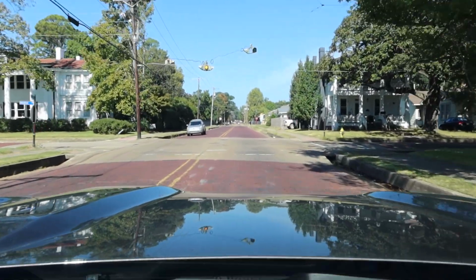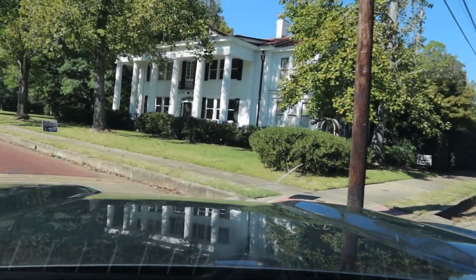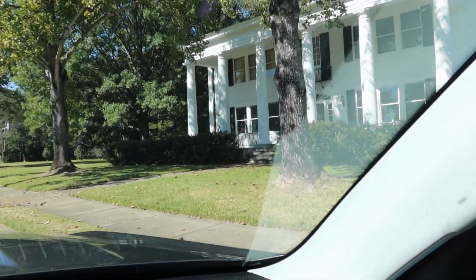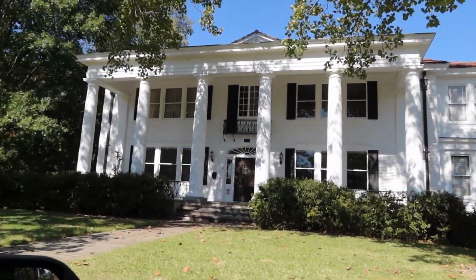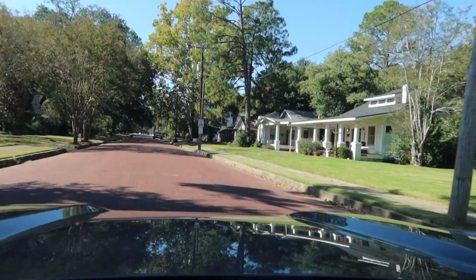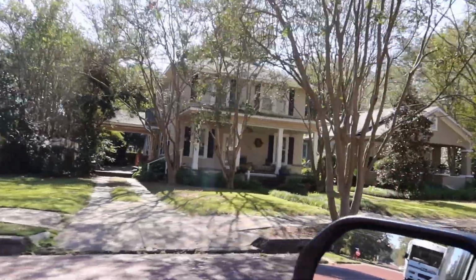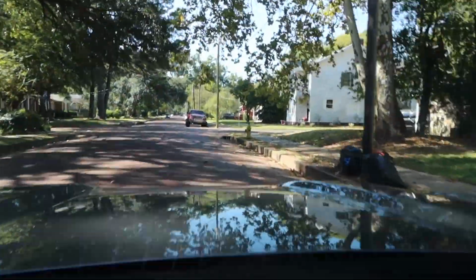All right, I am in the Garden District now. That's a beauty, isn't it? Get you a good look at it. Wow, that is some house. Yeah, this is quite the neighborhood. It's got the brick street. Lots of trees. Yeah, this area is really nice.